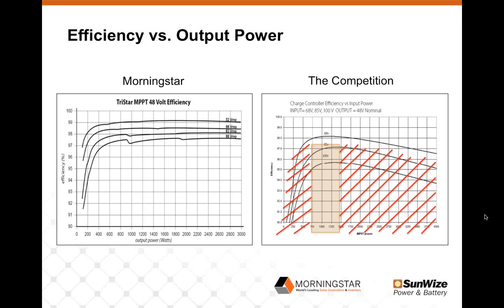As you can see, a lot of these other controllers kind of force the components to work too hard and get overheated, and so they have fans built in to reduce the overheating of the components. And so the fans will pull in dust and debris, and if you take a look inside of a desktop computer, you see what I mean by the dust.